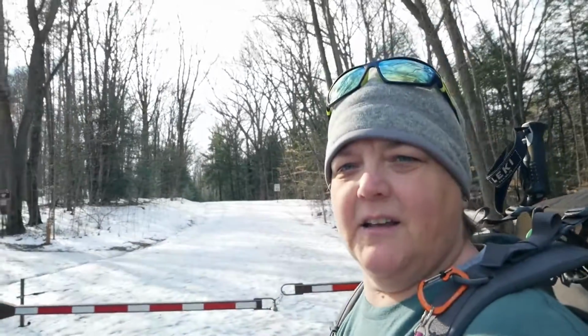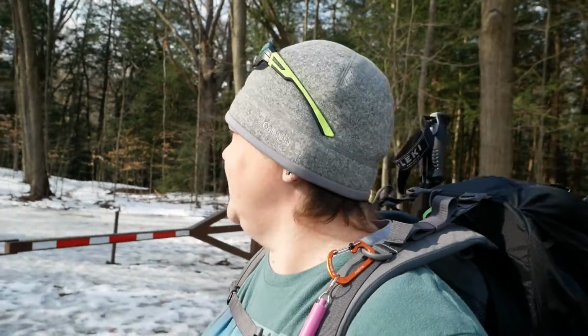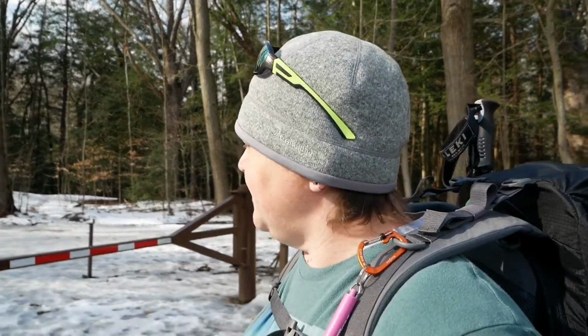We're gonna head down this road. They close these gates off every single year until at least April because this gets very icy and they don't want people driving down in there because I guess they've had people get stuck before. So we're gonna put the crampons on, which I did use yesterday at the lake, so they're muddy. And I'm gonna put you guys down while I do this, and I'll be back in a minute.